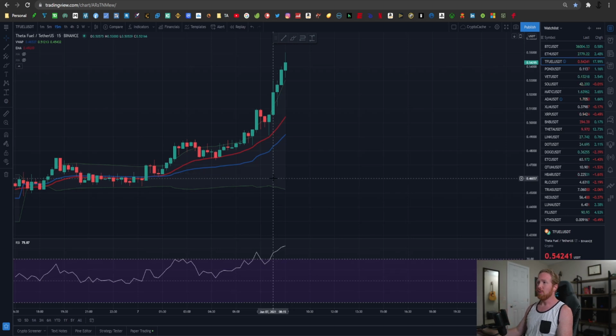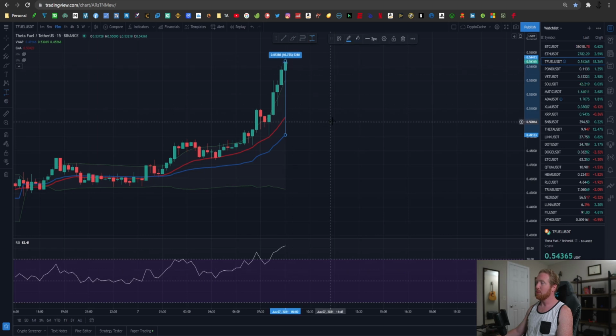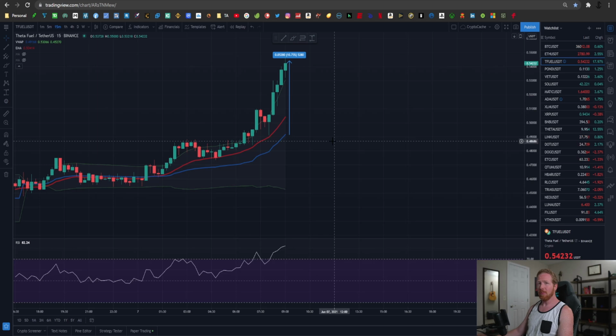And for example, the VWAP right now is at 49 cents. VWAP is telling us the price should be at 49, whereas the current price action is way up here at 54 cents. Now that is a variance of over 10%. Anytime we see that variance of over 10%, it tells me that we're going to see some type of retracement.